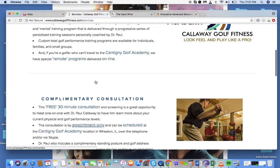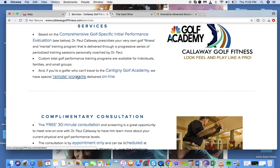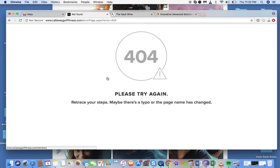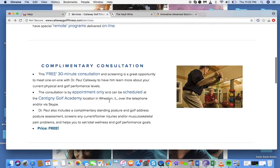And then also, let's see here. When I clicked on remote programs, it's a broken link. Again, that's a big no-no. And this also, when I click on this, that's another broken link. So you have 4 broken links on your website. That's not good. Again, that's something that can cost you customers.